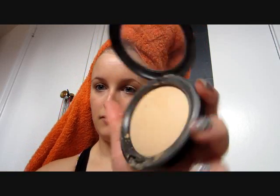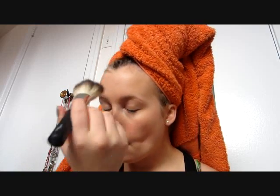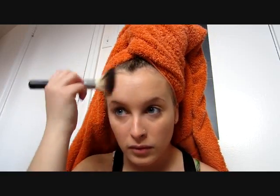And onto my MAC Mineralized Skin Finish Natural Powder. I'm just taking a big fluffy brush. Big fluffy brush to put it on. I think it's like a blush brush, but I'm just going to use it for my powder. Put that everywhere just to set the foundation. All over the place. Make sure it's on evenly. I don't want to look too powdery, too cakey. Lovely, lovely. Voila. Ta-da! So kind of looks even. Looks pretty good. Kind of like a fresh canvas.